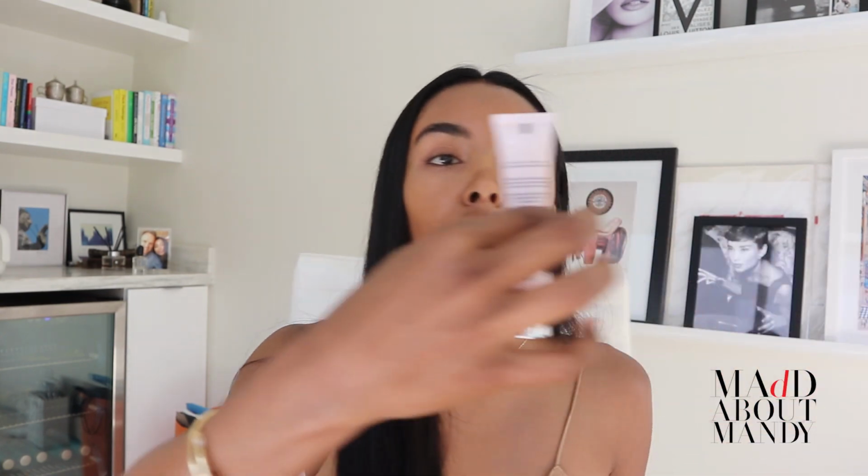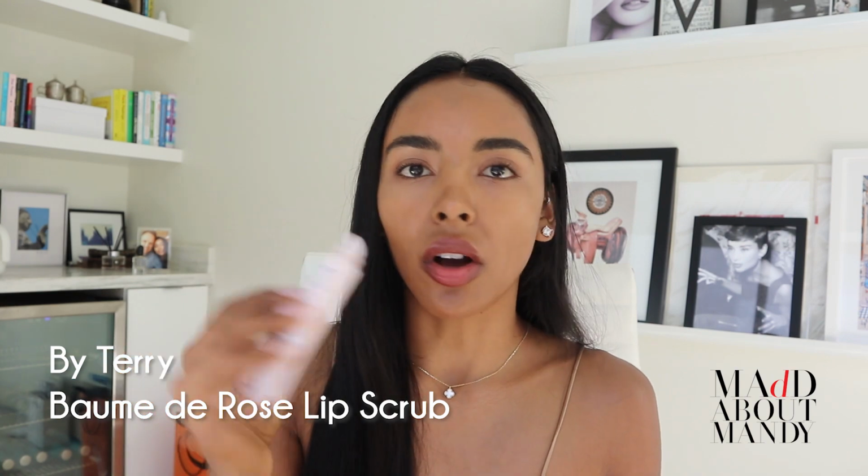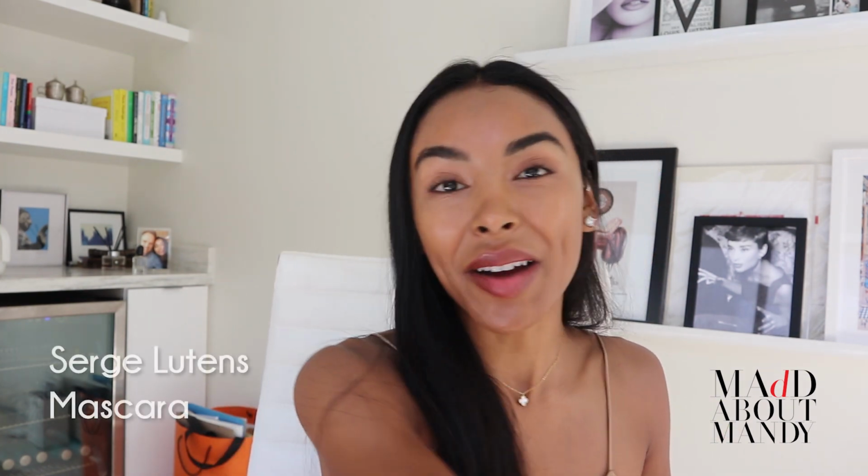Next, I use this lip scrub. It's by Terry. By Terry. Literally, the company is called By Terry. Basically it's in the packaging of a lip gloss. So you just squeeze a little out and then rub it against your lips. And then you just grab a wet cotton pad and wipe it off, and your lips will feel hydrated and super smooth. So this actually works, and it's been amazing to use right before I apply a lipstick or anything that's textured on my lips.